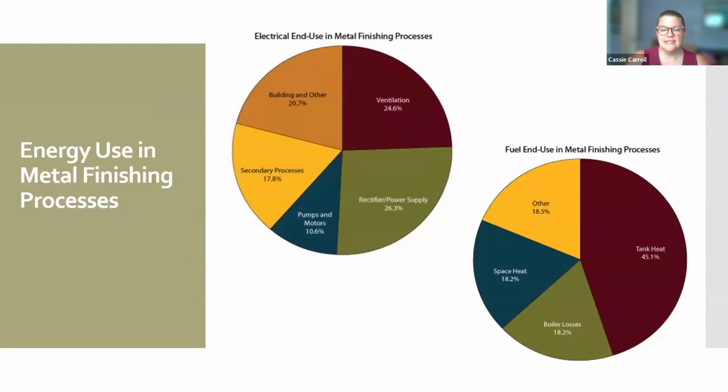But what we're seeing is, particularly for energy use, and we're going to go into that topic first, that the biggest places where electricity is used in the finishing processes are ventilation and power supply. Those are the big energy hogs. You can see it's just about over 50% there of the energy pie. But things like your buildings and other types of energy uses are also a significant portion. You'd think pumps and motors or secondary process would be the big thing, but ventilation is really significant in terms of energy use in the industry.